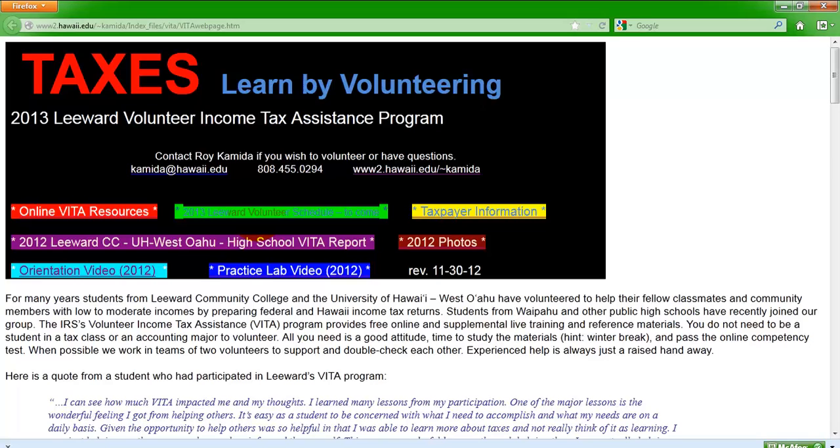Usually we're going to be open for all Saturdays during the months of February and March from 9 to 1 o'clock. Maybe a little earlier if we have more volunteers showing up earlier. And also Tuesdays and Thursdays for March from, I believe, 1:30 to 5:30 in the afternoons. Okay, so I'll have a sign-up sheet going at our first training date in January.